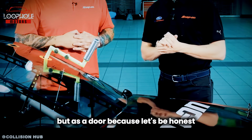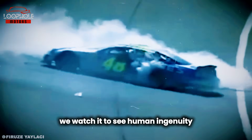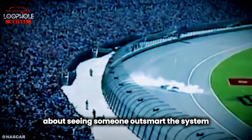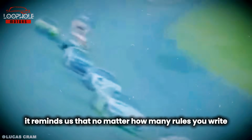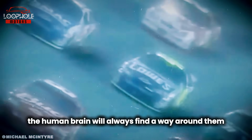Because, let's be honest, we don't just watch racing for the drivers, we watch it for the machines. We watch it to see human ingenuity pushed to the absolute limit. And there is something deeply satisfying about seeing someone outsmart the system. It appeals to the rebel in all of us. It reminds us that no matter how many rules you write, no matter how many sensors you install, the human brain will always find a way around them.